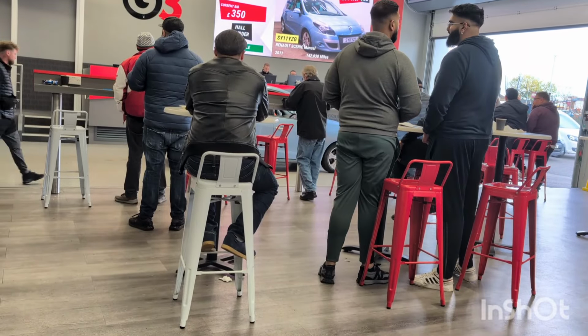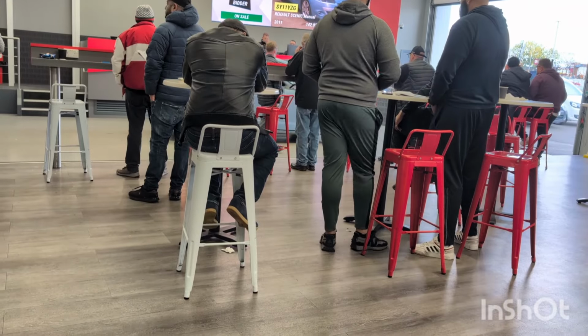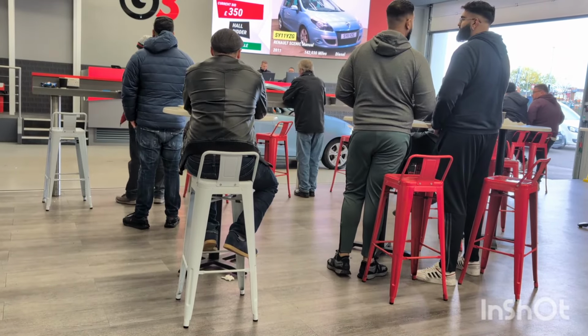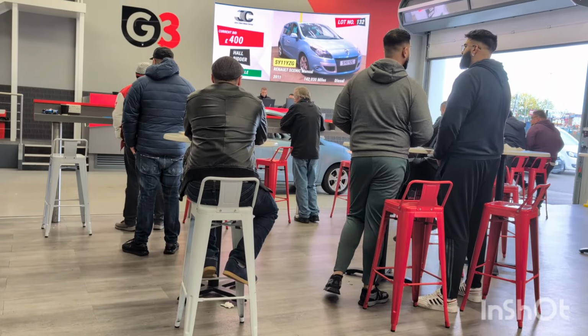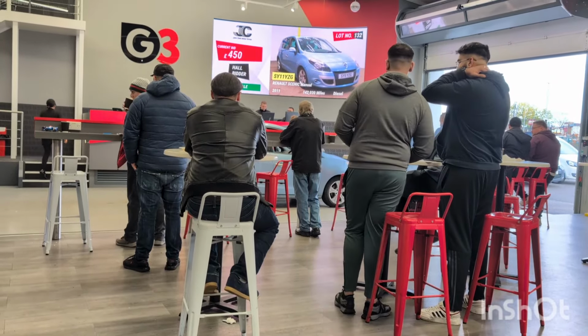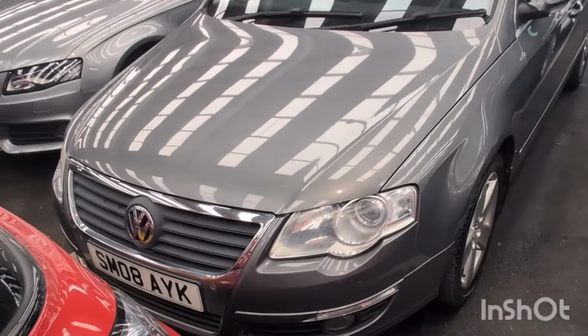Scenic. £350. ABS light on, very short MOT. If you advise it's on the last one, it won't be for me, not with that mileage. £415. £450, back with me. All in the ring. This could be a good one.